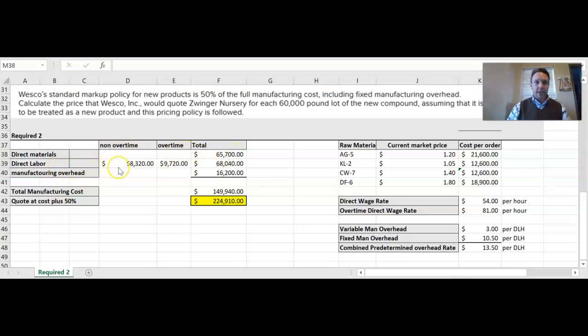Then we need to talk about direct labor for this. What we were told in the scenario is that 90% of the production will be able to be completed utilizing the ordinary direct wage rate, and that 10% of the production will need to be overtime. We know 1,200 hours is exactly how much it takes to complete one order, so we can calculate our non-overtime amount as it shows up here at 90% of the total hours needed at the $54 an hour. And then the same thing with the 10% overtime for that 1,200 hours at the rate of $81 per hour, which gives us a total direct labor cost of $68,040.